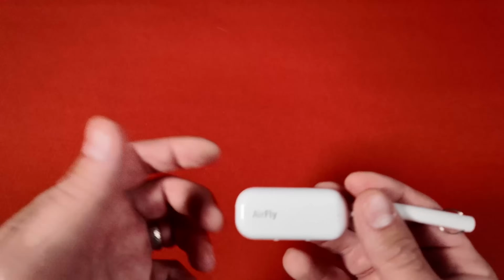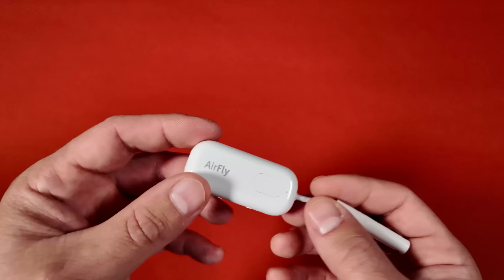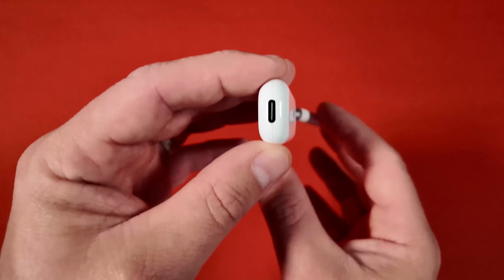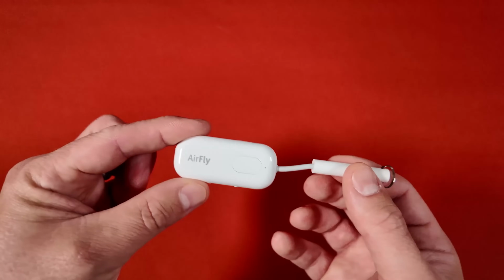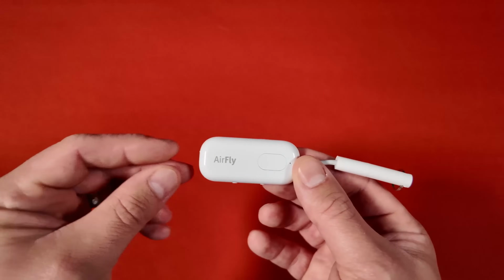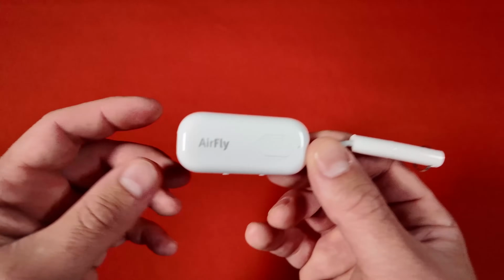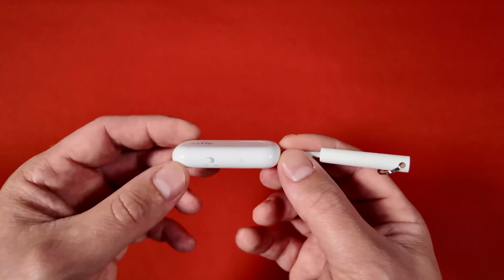This also works for cars, for traditional aux inputs, and it's a really streamlined, great way of making sure you can enjoy media wherever you go. It charges by USB-C, so it's future-proof for a good while. And this is the top-level version. There is also a standard Airfly, which I think is about $30. There's a mid-range version around $50, and then this one with the adapter comes in at $65.